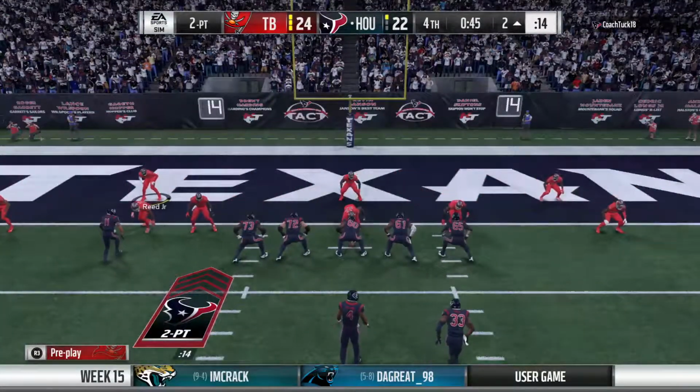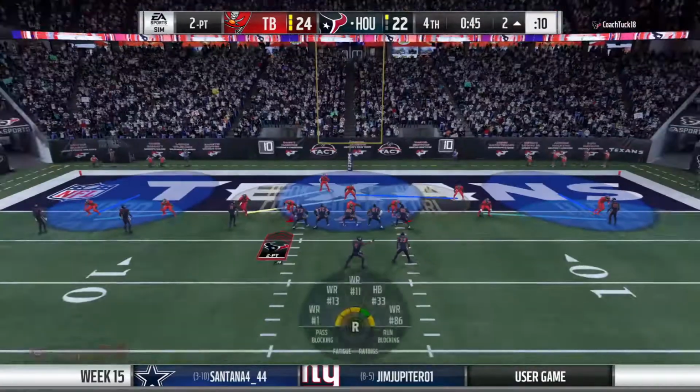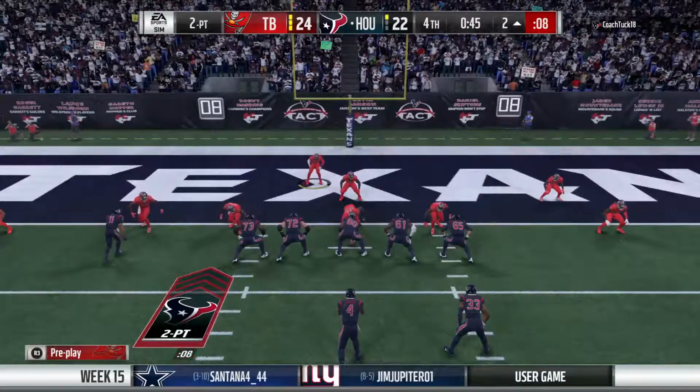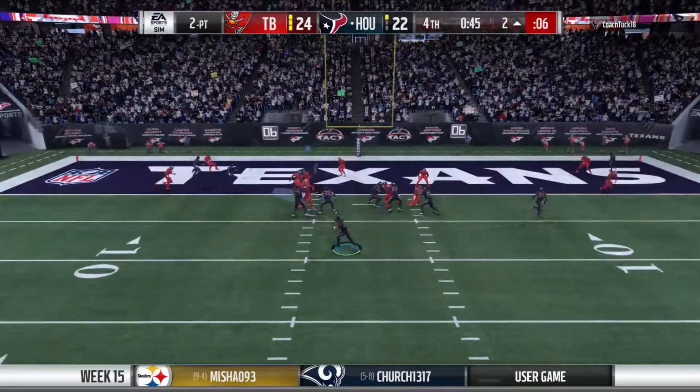Flex round! Flex round! Let's go! Flex round! Ohio! Ohio! Come on, flex round! Flex round!